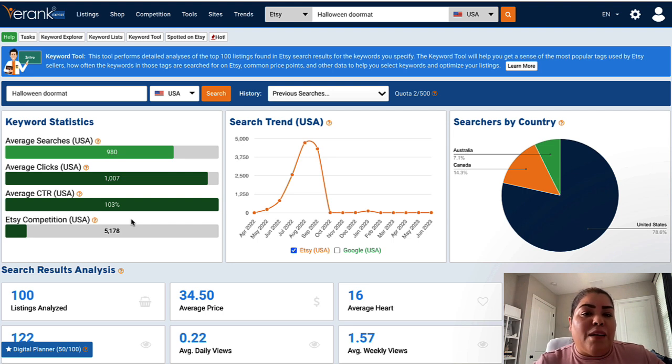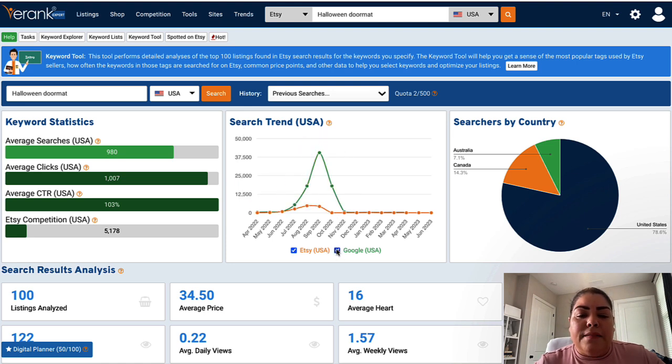Another key factor to pay attention to is the Google trend. You can see the trend here, and you could just click on this little box. It's going to give you both Etsy and Google. And as you can see, it's actually trending right now for both platforms. Don't forget, your products are shown not just on Etsy, but also on Google. So this is a good indicator that even though on Etsy it gets about 980 monthly searches, you could potentially reach a larger audience because Google is a lot bigger than Etsy. So just keep that in mind.